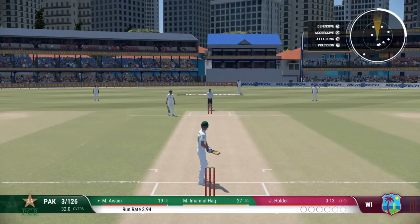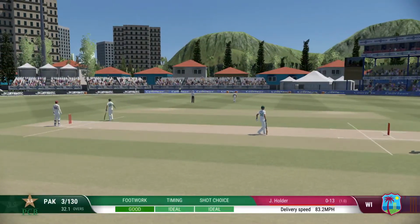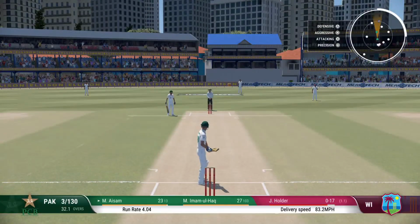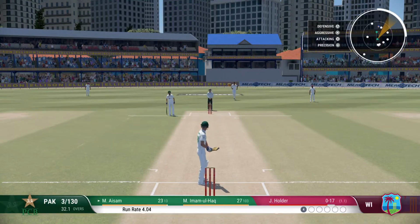Holder from the university end. Picks the gap perfectly. You don't chase those down. Brilliantly timed off the back foot, and that's raced to the boundary. I'd like to see them aim for the top of off now. As a bowler, you've got to make them play on your terms.